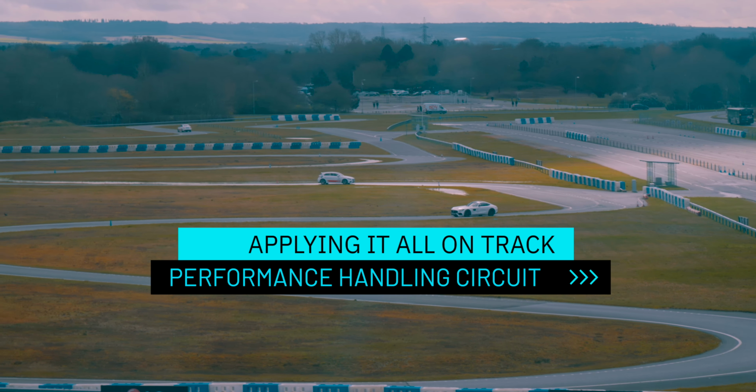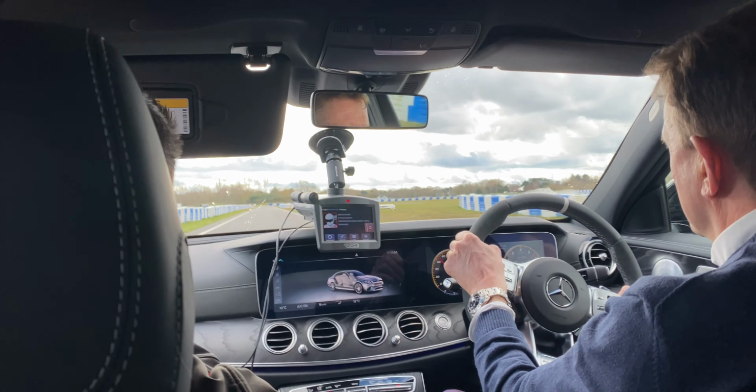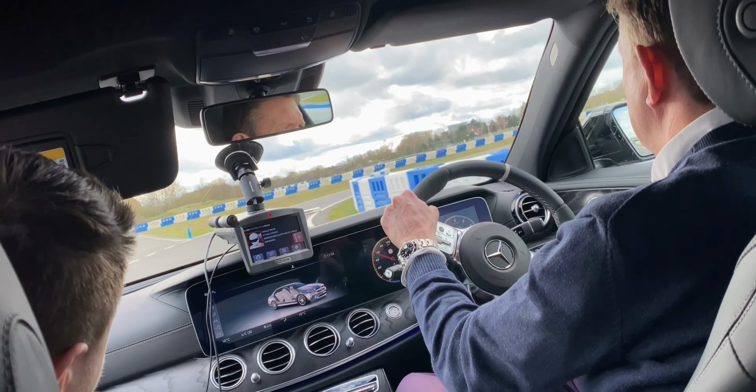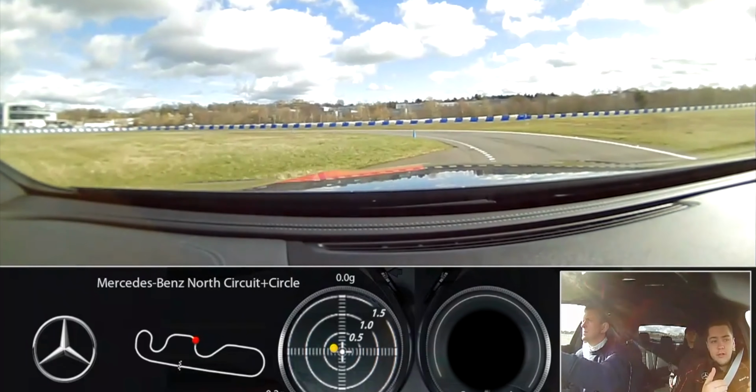Finally, in each of the 3 cars, Franck drove on the larger handling circuit, which brought in some higher speed, but still technical corners. The idea is that the driver uses all of the bits they have learned in the other demonstrations to put together a smooth and fast lap around the track. However, it can be overwhelming for someone who is not used to it.